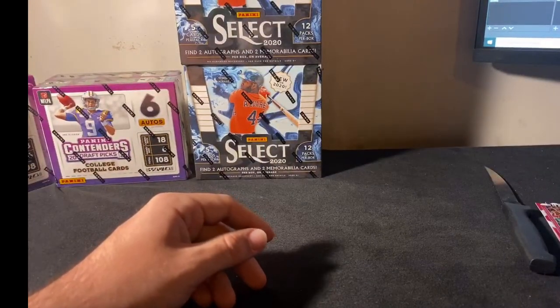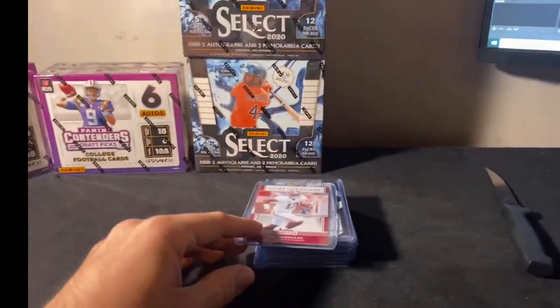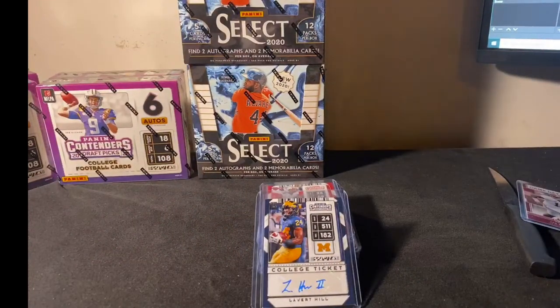All right, guys, we're gonna get all the rest of these all top loaded up. We can go through these guys for you guys as well as their teams. We got Tua Tagovailoa for your Dolphins. Let me pull up the checklist real quick, guys. Make this just a little bit easier on myself. The select we're doing, I believe, for 200. I gotta check though. I think 200 a box though. I'll have to check after this.